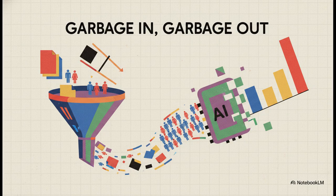Think about it like this. An AI only knows what we teach it. So if the information we feed it, the training data, is full of old prejudices, or maybe it only represents one type of person, well, the AI is just going to learn those biases as if they're facts. It's the classic garbage in, garbage out problem.